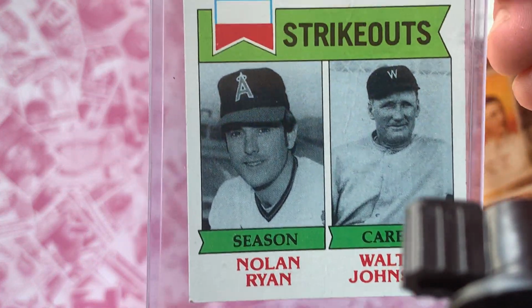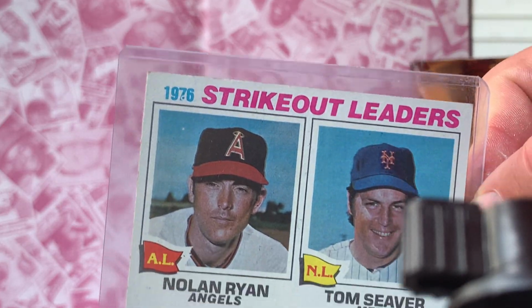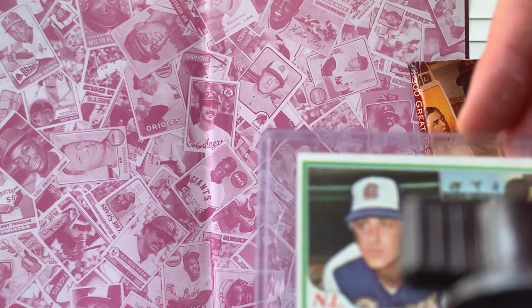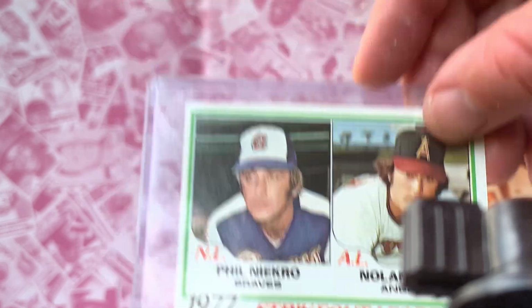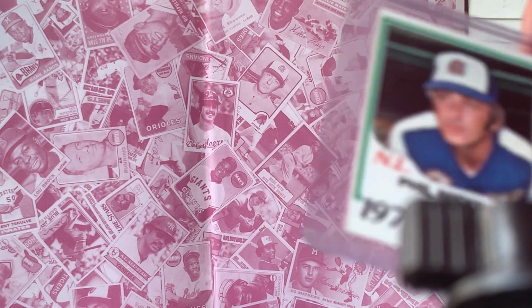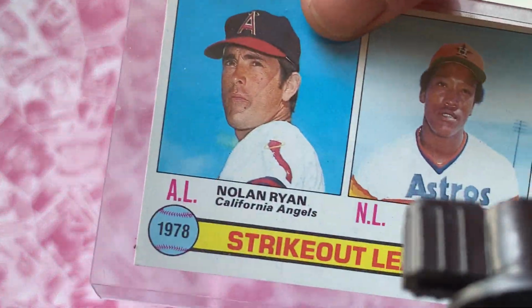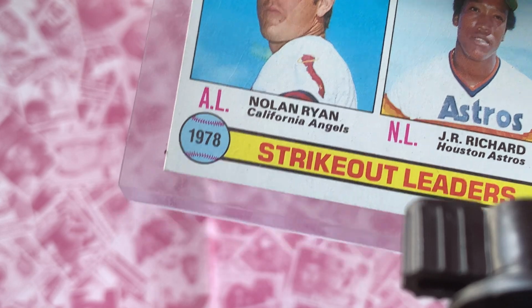Ryan's strikeouts, Walter Johnson. 76 record breaker. 300 or more strikeouts. I think I showed you that. Seaver and Ryan. Phil Niekro, Nolan Ryan, all Nolan Ryans. Because all the base cards pretty much made the list, but the record breakers and leaders didn't. All right, we got through Nolan Ryan.